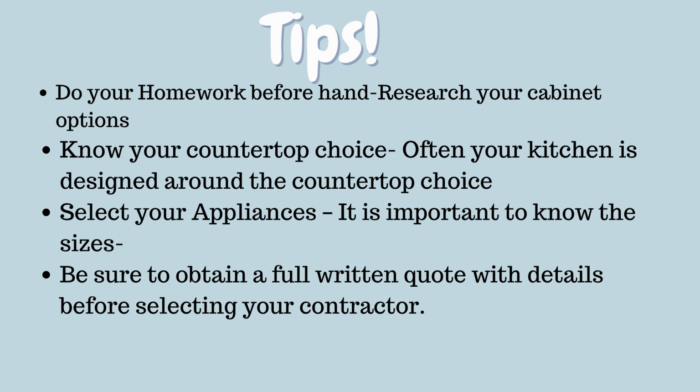Right. And I think I heard you say select your appliances and everything up front. Yeah, have all your selections done. Do your homework, and all your decisions made. The less changes, the faster the job's going to go. You certainly don't want to get through three-quarters of the job and then have somebody say, let's make a change. It can be done, but it just costs more money.